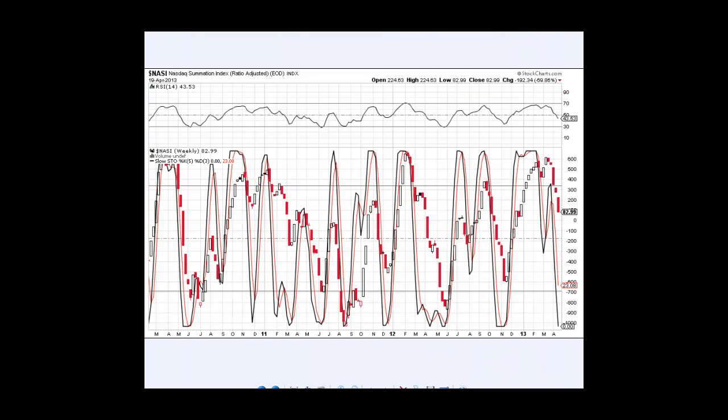Here's the NASI Weekly. NASI Weekly has been on a sell signal for 3 weeks. And like I said before, this is a great indicator. It did have a little bit of chop here, but it's a great indicator for picking the bottom. Plenty of room to run before this market gets oversold. So again, weekly NASI is telling me that this market is moving lower.